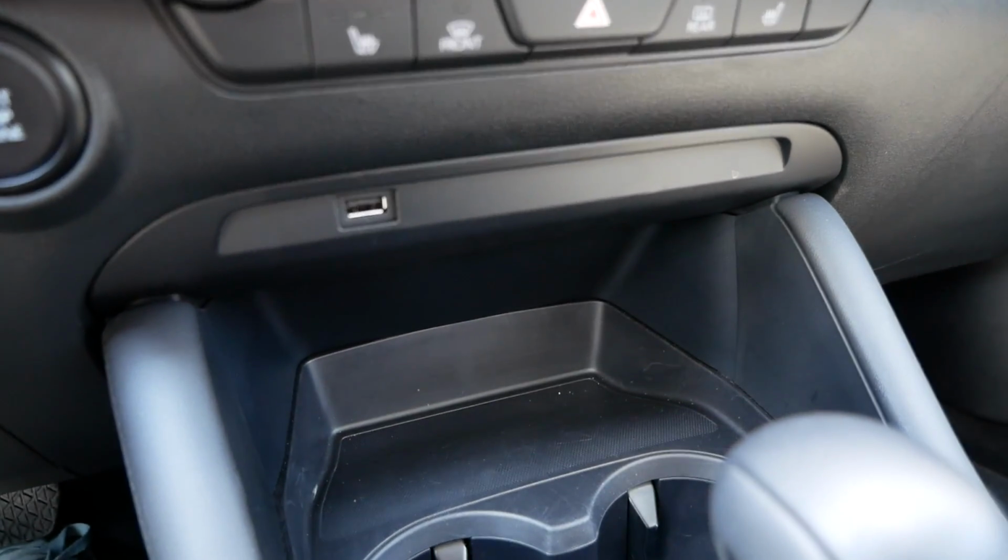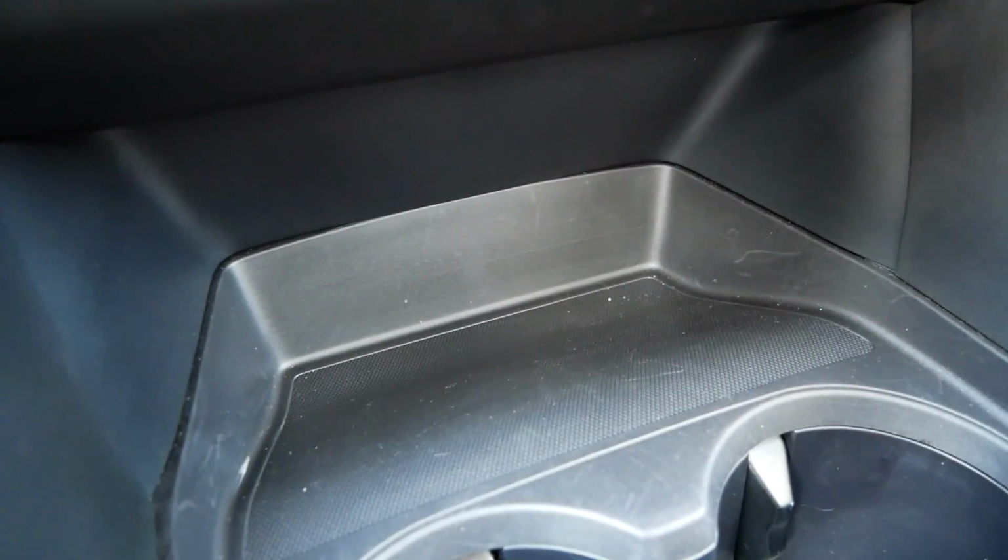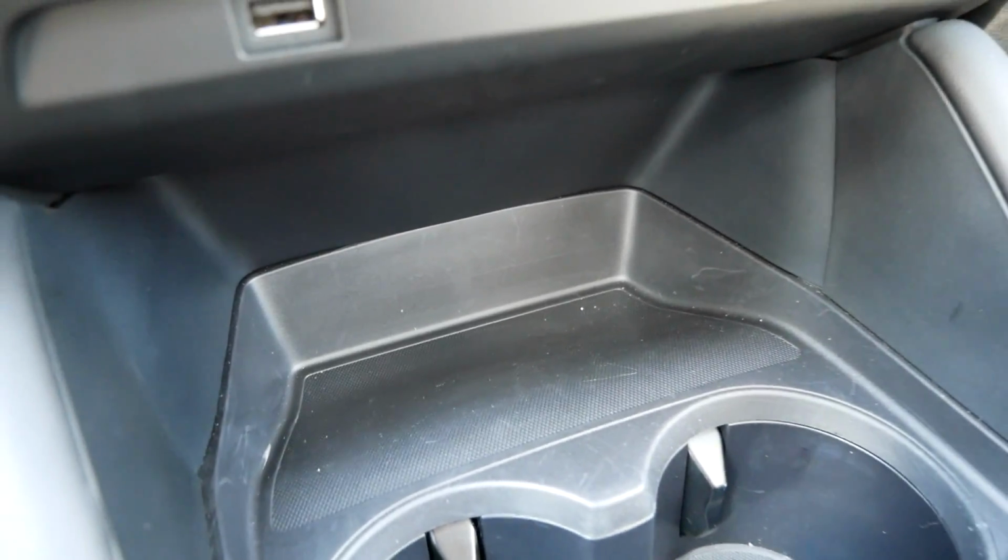Yeah. But anyway, moving on to the storage spaces here in the Mazda 3. So you have this nice big bin right under the climate control, and you also have a USB jack in this area as well. It's nicely rubberized and a good space there, nice and large. You also have two cup holders here.